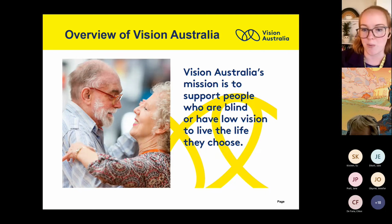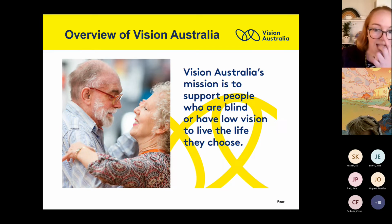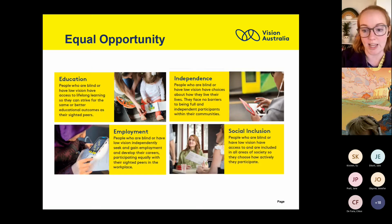So our mission is to support people who are blind or have low vision to live the life that they choose. And we support more than 27,000 people across Australia of all ages and life stages, from birth up to 99 plus. So that makes us a leading provider of blindness and low vision services, and we've got 36 locations across Australia. We're a non-for-profit, and we're a major participant and partner in the international blindness community as well. Our main aims are to create equal opportunity so that people who are blind or who have low vision can get an education, get a job, be as independent as they choose to be, and be included in all aspects of society.